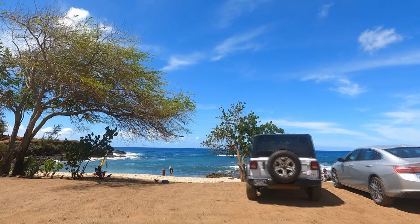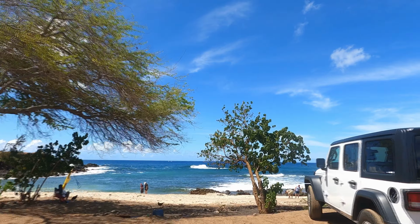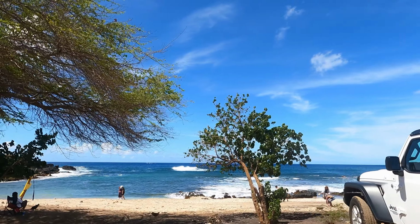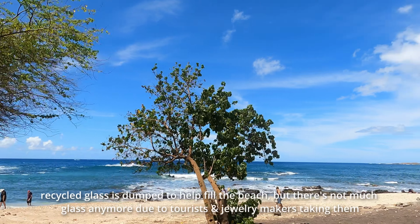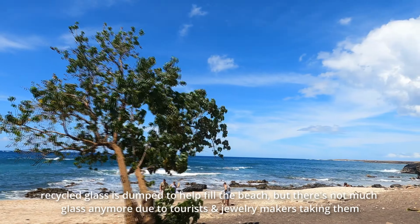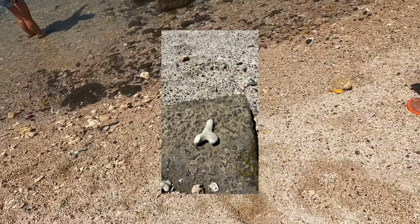Alright, so this is Glass Beach. We'll see what the hype is about. We're just gonna stop by. But it's supposed to be like where they dump glass to cover the beach. So like, it's a sustainability thing. But yeah. Not a lot of glass, but a lot of shells, which is nice too.